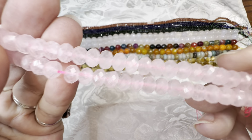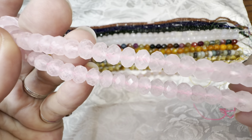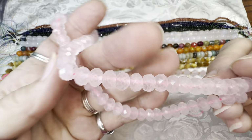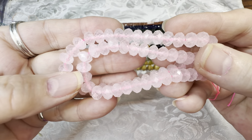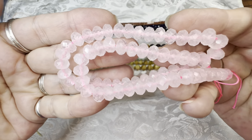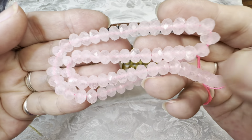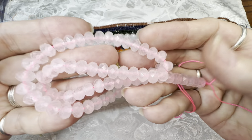These are grade AA. Look at this, rose quartz. I love rose quartz. I don't think I could have enough rose quartz. You know, this is the stone that promotes love. You wear this stuff and it literally will have the energy of bringing love, they say.